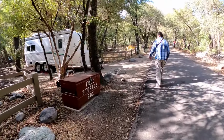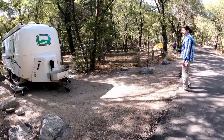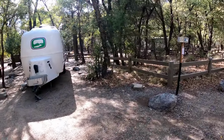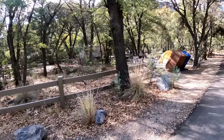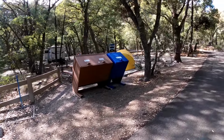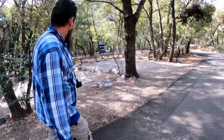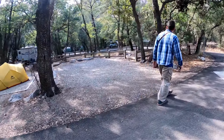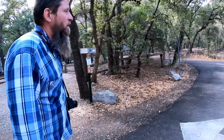This is number 24. It might work, I doubt it. This is 25. I probably wouldn't take number 25 just because you're right at the entrance. I agree. Basically, you want to scoot it over that way, so that when you pull out, you don't clip the tree.